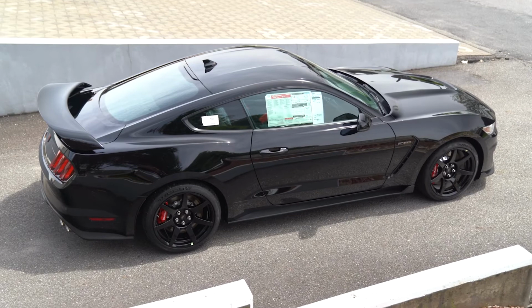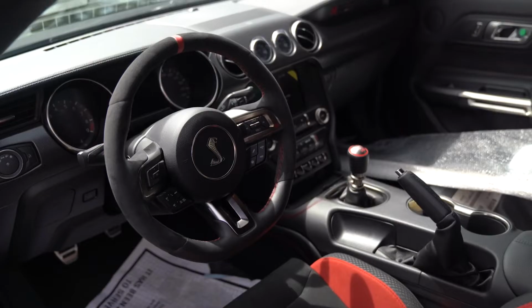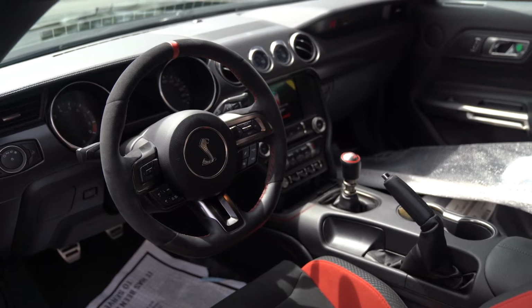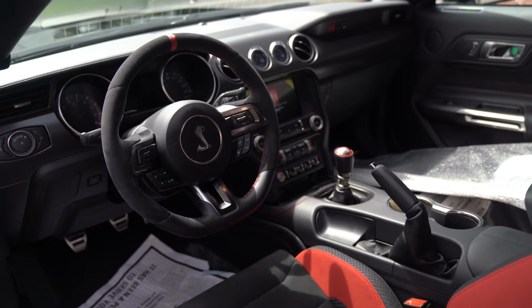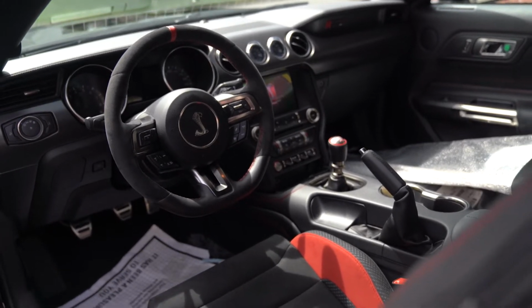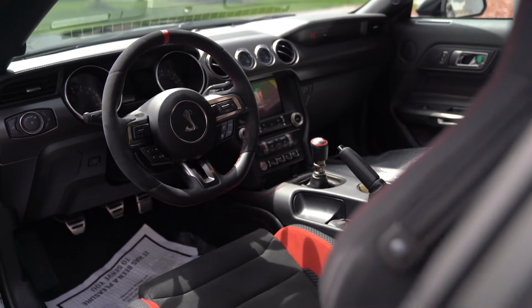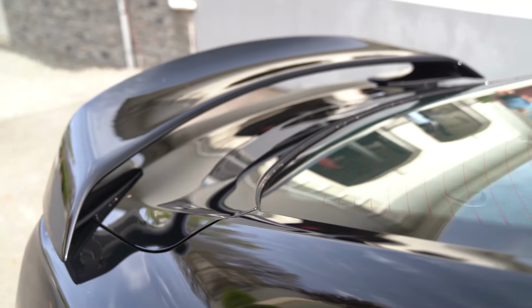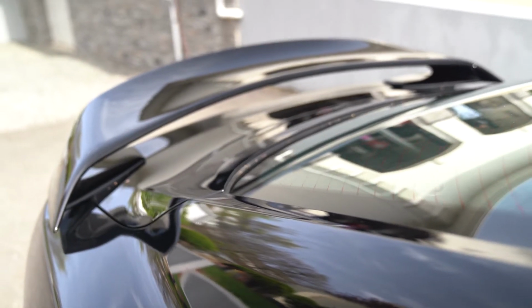Some of the other options that are going to be included are your technology package at a cost of $2,000. Going to give you the blind spot with cross traffic alert, your voice activated touchscreen navigation system, your B&O sound system with 12 speakers. You also are going to get with this car a factory car cover at a cost of $395. Obviously the black, such a sinister look.